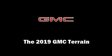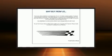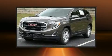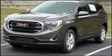Load your family into the 2019 GMC Terrain. It features a front-wheel drive platform, an automatic transmission, and an efficient 4-cylinder engine. The engine breathes better thanks to a turbocharger, improving both performance and economy.